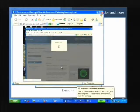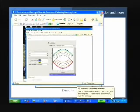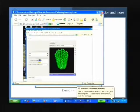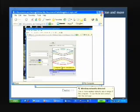So, for example, I could launch the simulation. So this is a model of the carbon nanotube, but right in the middle of the simulation, I may want to change the parameters. I want to get a different view of this carbon nanotube, and I would run the simulation again. I get the electronic representation, and then I get the visual presentation.